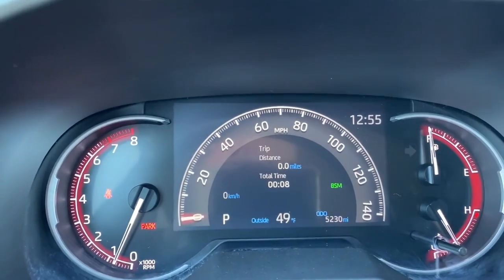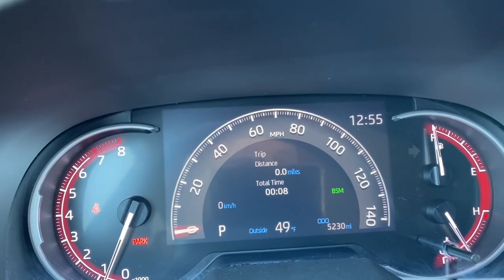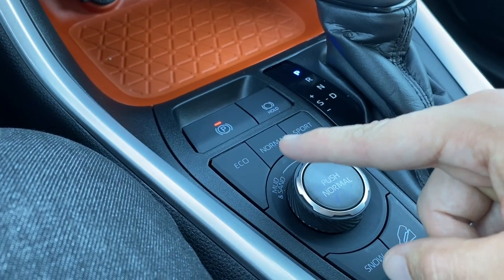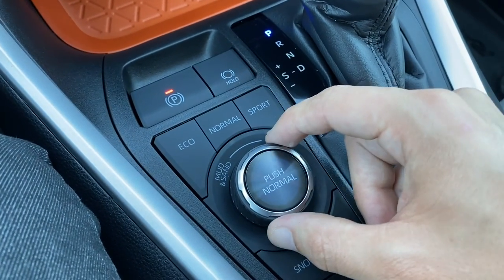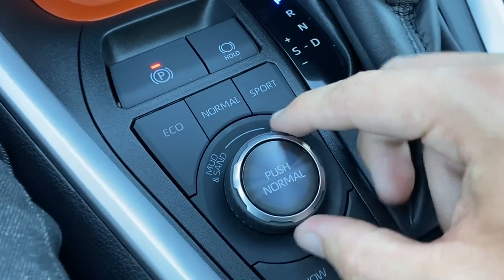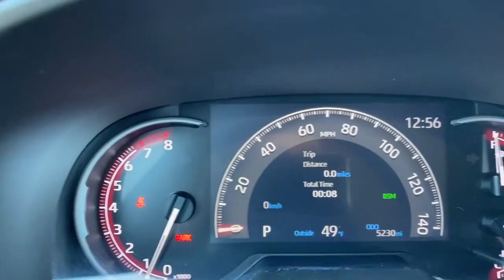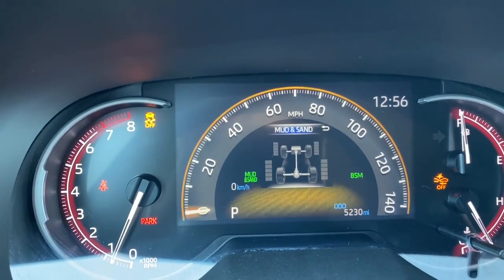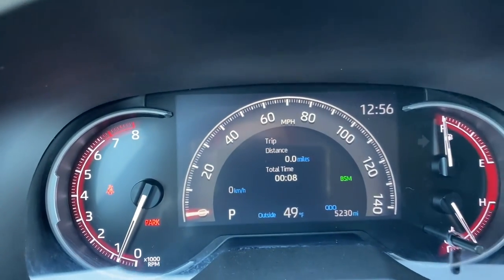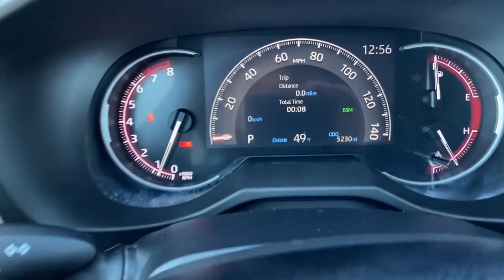And I have a nice digital display with a light-up needle here for my speed. And like I said, when I go into sport mode, it'll light up red. Eco mode will light up green, and normal mode will light up white, which is right down here. Eco, normal, and sport. And just to remind you, the rock and dirt is here, the mud and sand is here, and normal mode. And the button actually changes color with each different one. So just to show you, there's my rock and dirt, there's my mud and sand, and I push down for normal. So it's an easy reader.